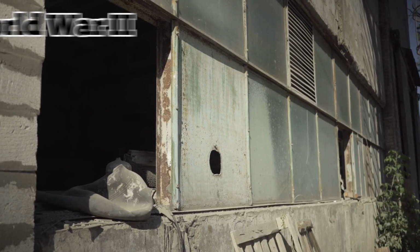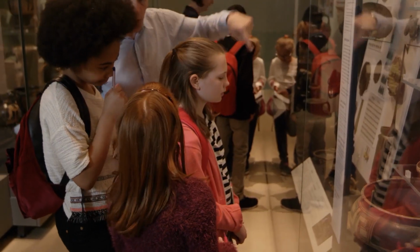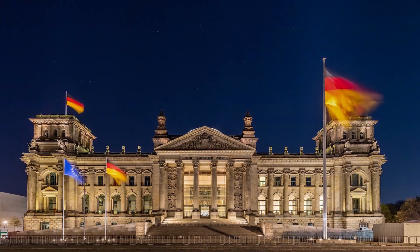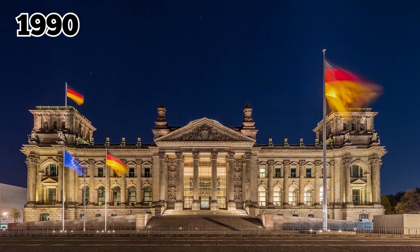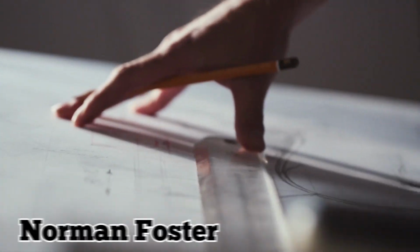In the years after World War II, the Reichstag sat neglected until the 1970s, when it was turned into a museum for German history. 20 years later, in 1990, after the reunification of Germany, the Reichstag was returned to its former glory by an architect named Norman Foster and became a seat of government once again.